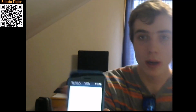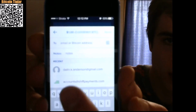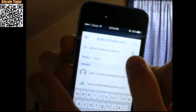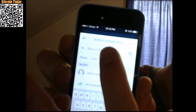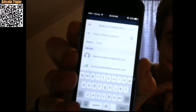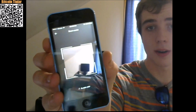So let's just say $1, and then I press send. Once I press send, there is a couple contact information here. This right here is a QR code. That square, sorry about the bad focus. That square is a QR code next to the 2. So where I send it to, that's a QR code. So I click on that little square, and then it will allow me to scan QR codes.